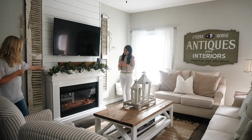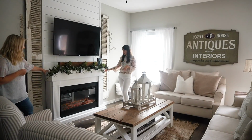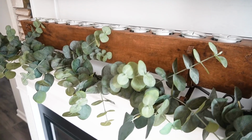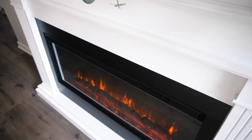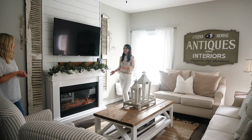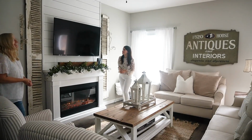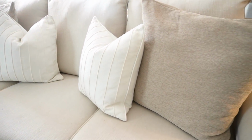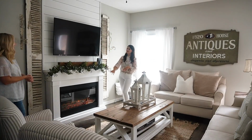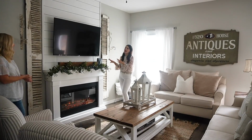And then this wasn't included in the house, right? No, we actually did this whole little area. We got the fireplace from Wayfair. Oh. And it actually has heat. Doesn't really help if you're in a snowstorm. Right. But it's cute. And then we just added the shiplap just to give it a part of the house kind of feel.